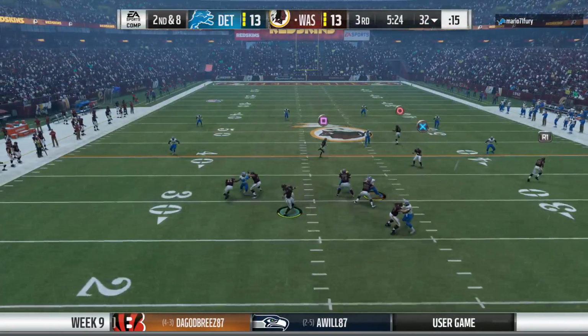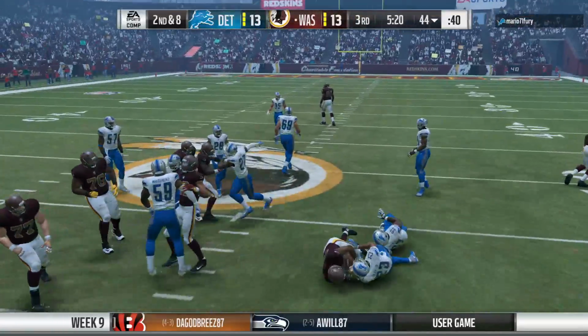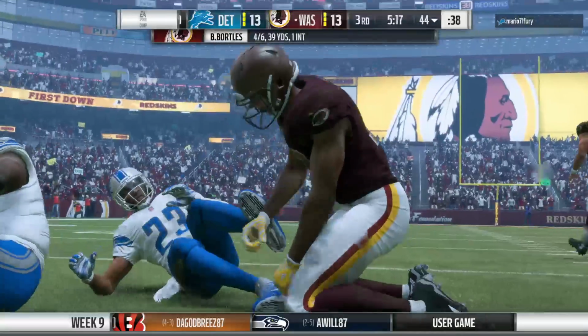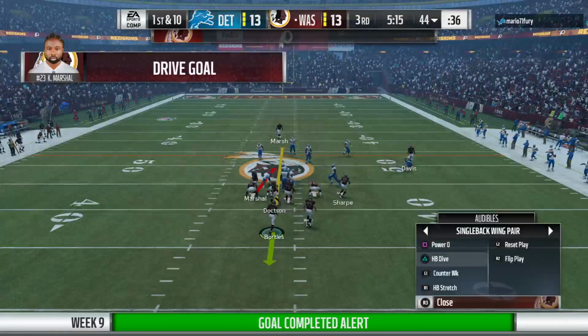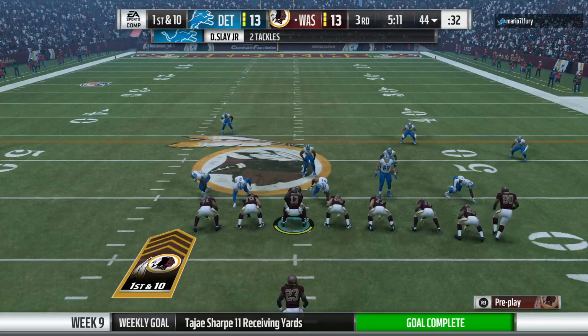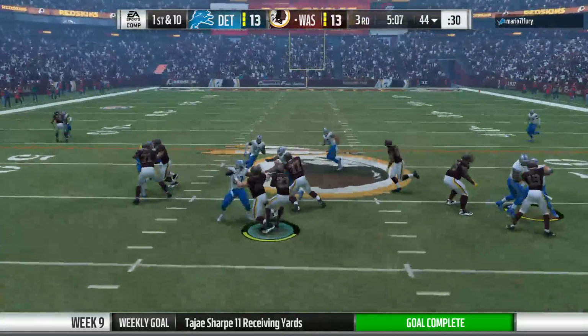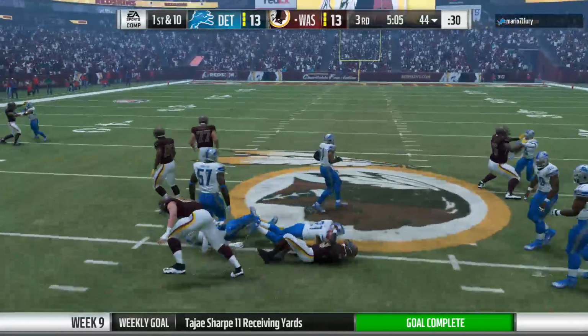Throwing now is Bortles. Over the middle, Sharp's got it, complete. And they'll get it up just short of the 45 at the 44. A nice pickup there of 11 yards, and it'll move the sticks. And that's one of his advantages as a passer, now with his height, setting back there in the pocket, firing it over the middle. He can really see everything clearly.